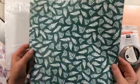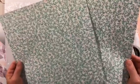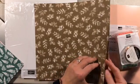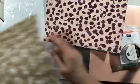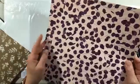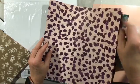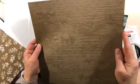So here's Tranquil Tide and White in with the spruce boughs. Oh, look at that beautiful paper. Oh my goodness, that's gorgeous. With kind of a linen-y background and then the Mint Macaron leaves over the top. Beautiful. Here we have Soft Suede leaves, and on the other side would be the Grapefruit Grove, another linen pattern. Nice. Here's some more leaves, Blackberry Bliss and Petal Pink. And on the other side, oh, pretty. Kind of a wood grain in Soft Suede.